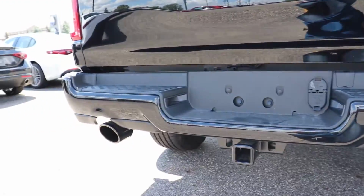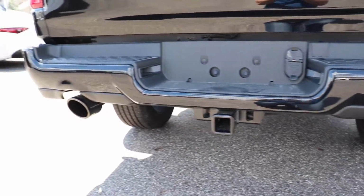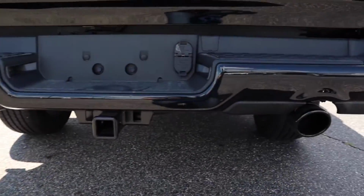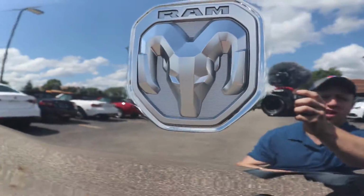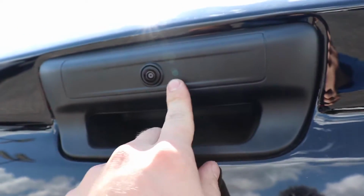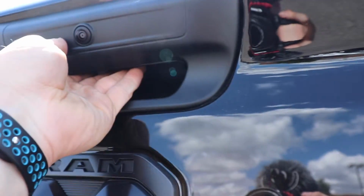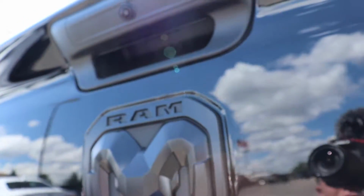Here's the bumper with the dual exhaust, and you do get blacked out tips. More badging as well. That's the new updated Ram logo. There's your backup camera, as well as your tailgate release, which is not a latch, it's a button. Pretty cool to see that on a Tradesman model.